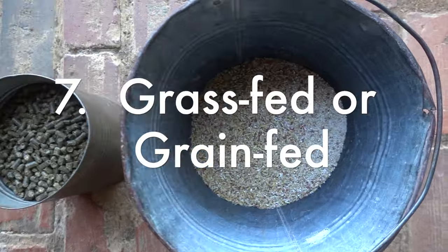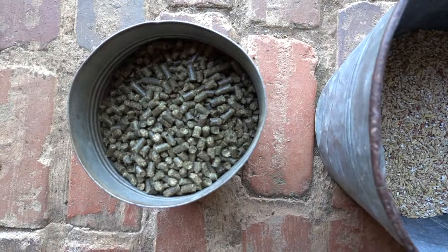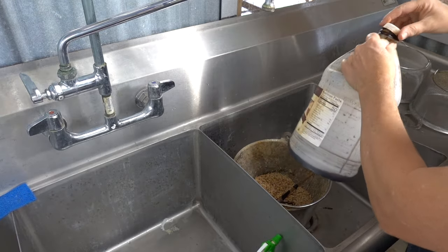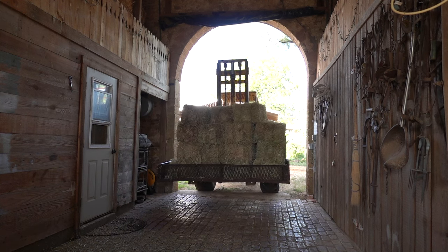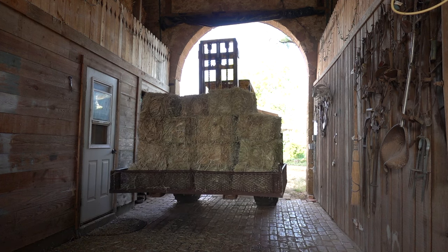Number seven, grass-fed or grain-fed. Now, I have a blog post all about feeding dairy cows and a YouTube video, so you want to go back and read and watch those. Depending on the cow's genetics, and some environmental factors, it does factor in if your cow is going to need grain or can just graze.